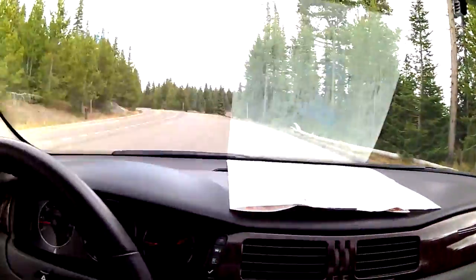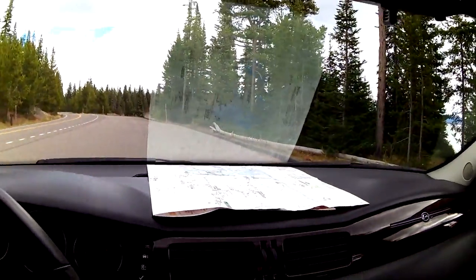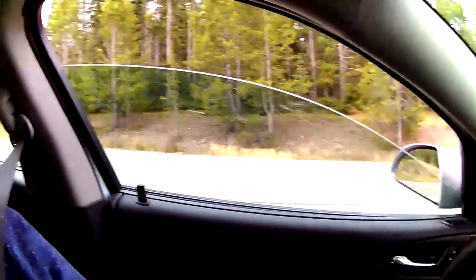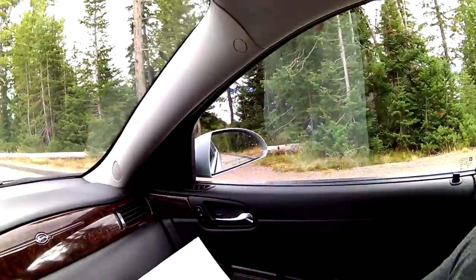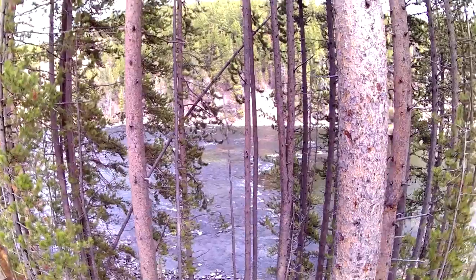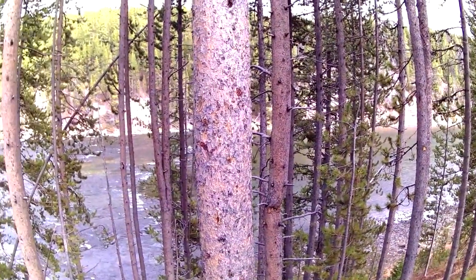All right. So anyway, we're off. We're going about 50 to 55, whipping around these roads, but there's nobody on the roads, as you can tell. And just through there is a little peak of Lake Yellowstone. So off we go. Bye. These are the Lahardy Rapids on the Yellowstone River.